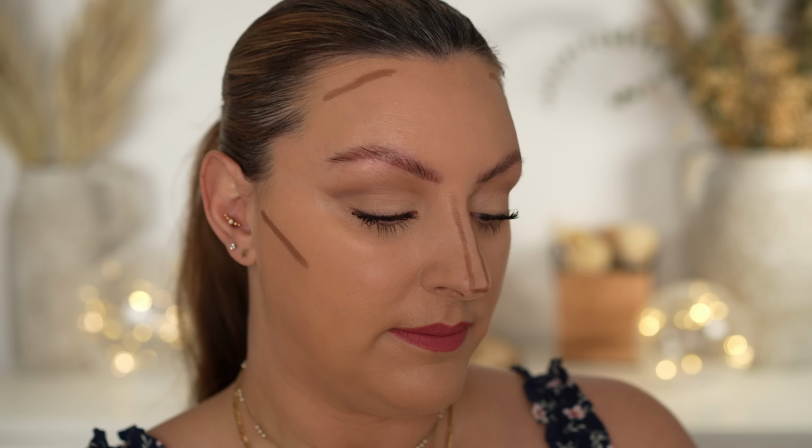But the finished result, I really love. I feel like it's a very sophisticated contour. It's a more neutral tone. It's not super cool and ashy or grey or intimidating for me to use. It was very easy to blend. I think it looks very natural, but it achieves what I want a contour to achieve.